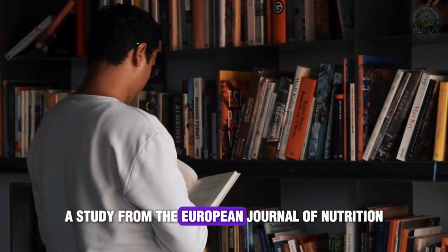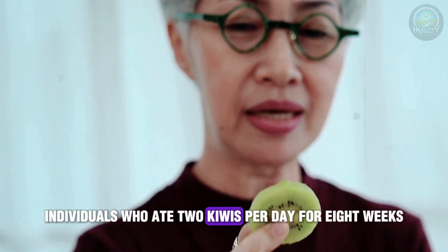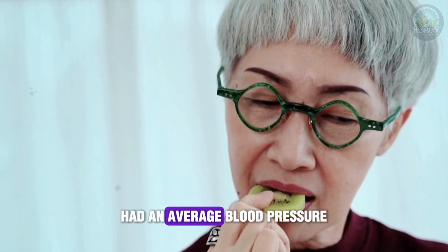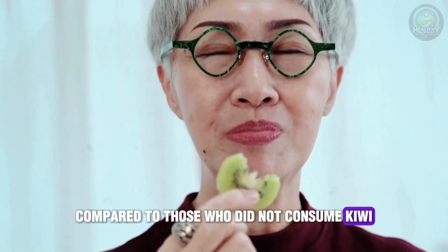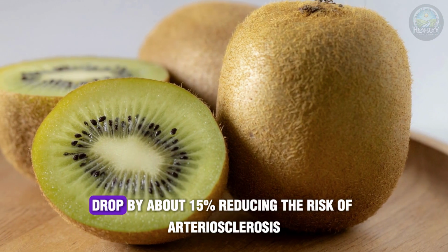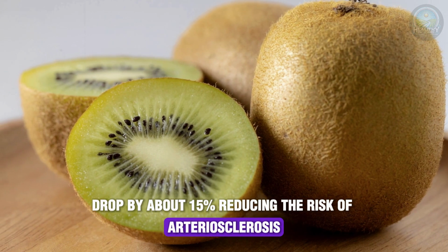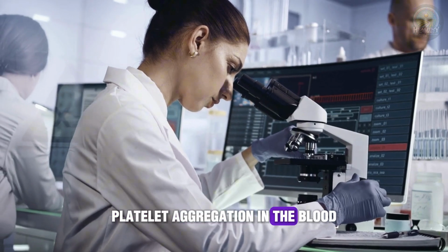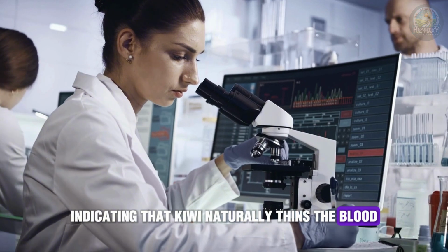A study from the European Journal of Nutrition revealed that individuals who ate 2 kiwis per day for 8 weeks had an average blood pressure 4 mmHg lower compared to those who did not consume kiwi. LDL cholesterol, bad cholesterol, dropped by about 15%, reducing the risk of arteriosclerosis. Platelet aggregation in the blood significantly decreased, indicating that kiwi naturally thins the blood.